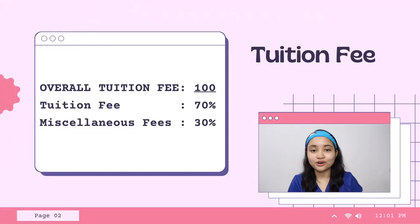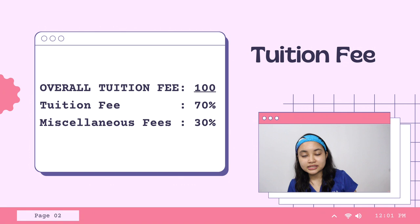Before we start with the different scholarships available, I just want to share with you that these scholarships only cover the tuition fee. To clarify everything, there is what you call the overall tuition fee, so let's just call it 100. The tuition fee is 70%, and the miscellaneous fee is 30%. So these scholarships only cover the tuition fee of 70%. As a scholar, you still have to pay the 30% or the miscellaneous fees.